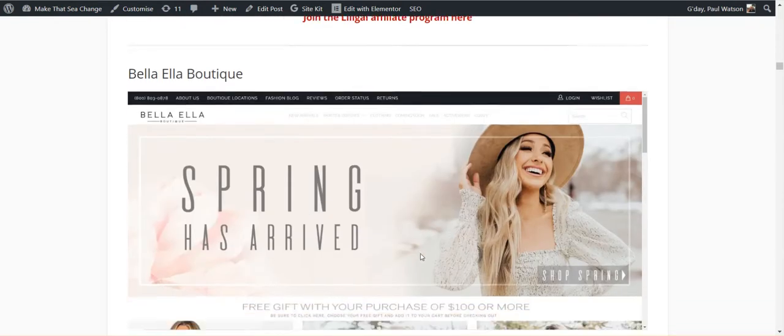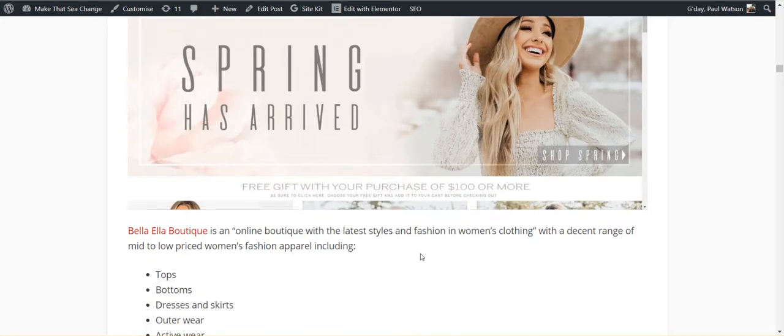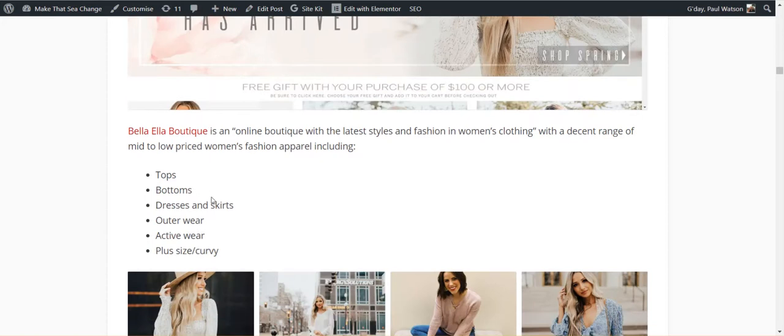Okay, next one's Bella Ella. Bella Ella is a little bit higher range, low to mid price. They're an online boutique with the latest styles and fashion. Again, tops, bottoms, dresses, skirts, outerwear, activewear, plus size and curvy.